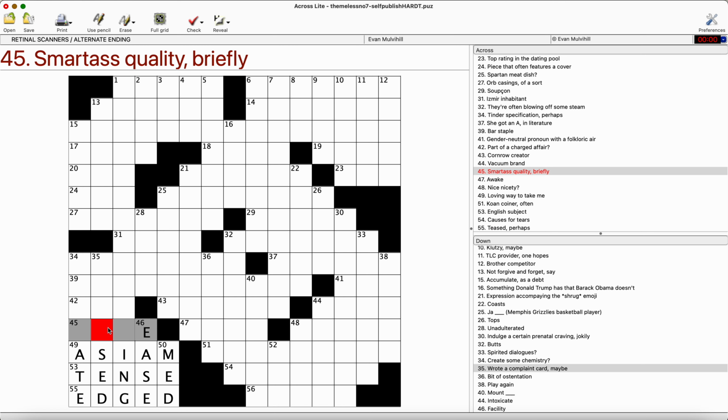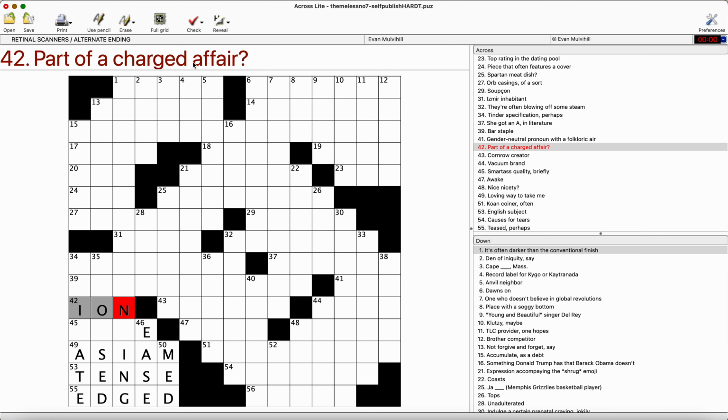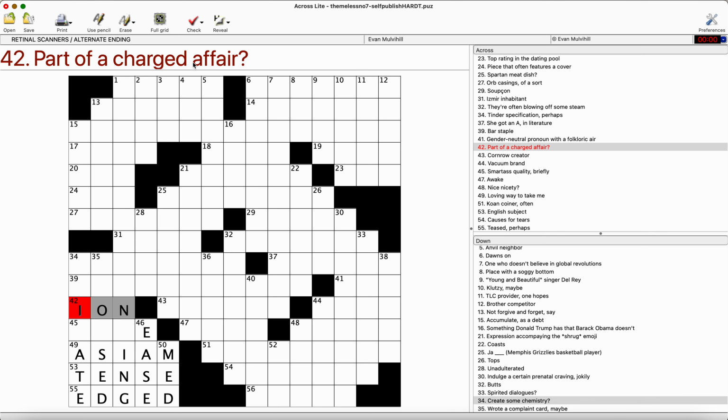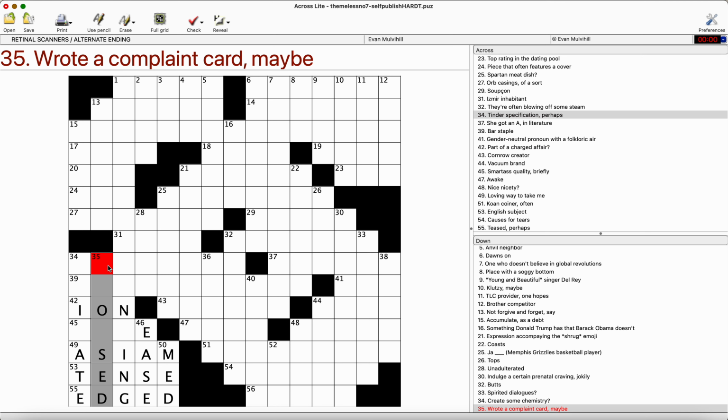So again, perhaps it's a little bit of a stretchy clue, but that's kind of what makes solving themeless crosswords fun, or at least fun for me. Part of a charged affair, that one just really screams out to me, even though it's misdirection. That charged has to do with a very common 3-letter word in crossword puzzles. And at a later time, I'll probably put a list of very common 3-letter words that you see in crossword puzzles all the time. Kind of like the 2-letter words in Scrabble. These are little building blocks for your solving abilities.